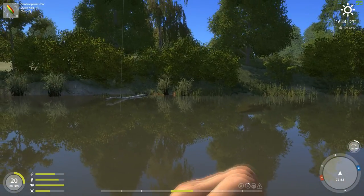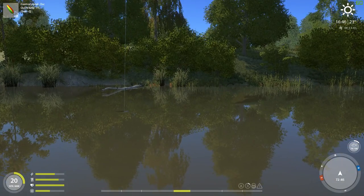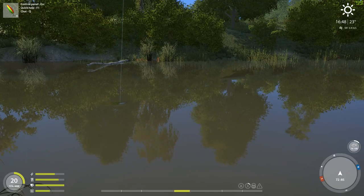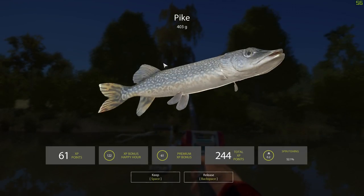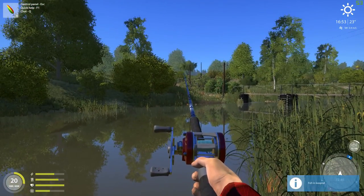There we go, we got something here. I think this time it's a little pike. It's looking kind of long. Yep. There you go, guys. As you can see, they are everywhere.